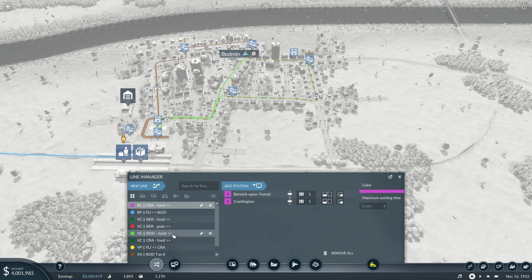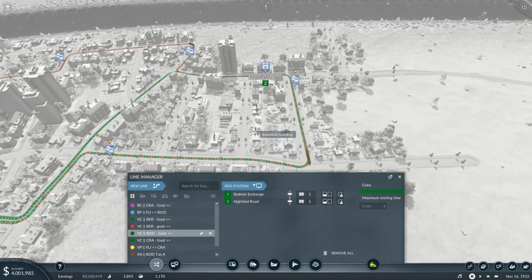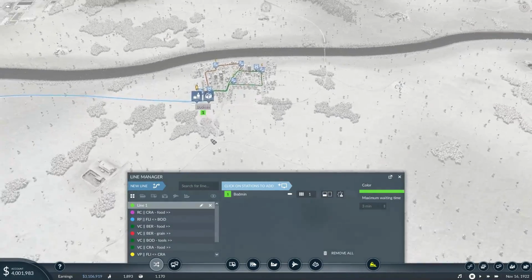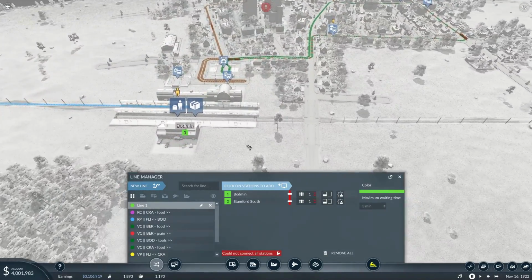So let me go back over to Bod. Set this to dark green. Not that that really matters as much, but eventually when we have 100 stops, it will help me at a glance figure out what the heck I'm doing with my life. Let's pick the cargo part. Now here's a question. Does it automatically know what I want to have done? No, it does not. Like it says, it cannot connect to all stations.